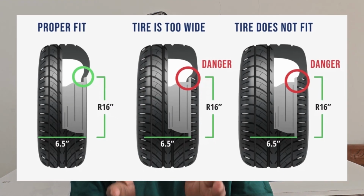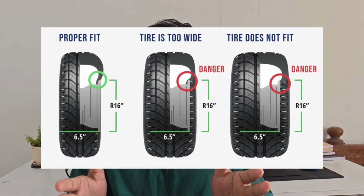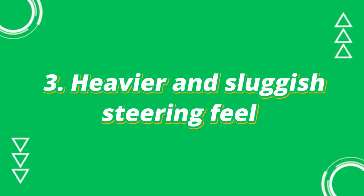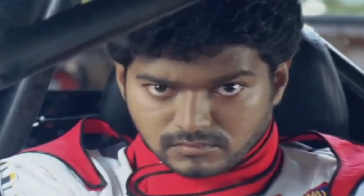The third downside is that if you put wider tires on your stock wheels, the wheel width remains the same. The tire is slightly wider now, so there is a bulge that naturally happens, which will make your steering sluggish, and also now the tire is much wider, right? So the steering will start feeling a bit heavy. If your steering is already heavy, it will feel much heavier. Just make sure these trade-offs are worth it for you.